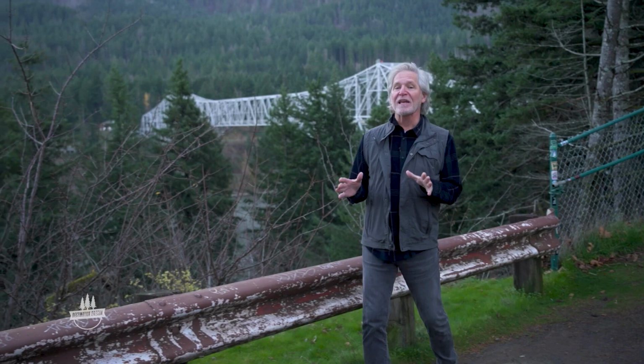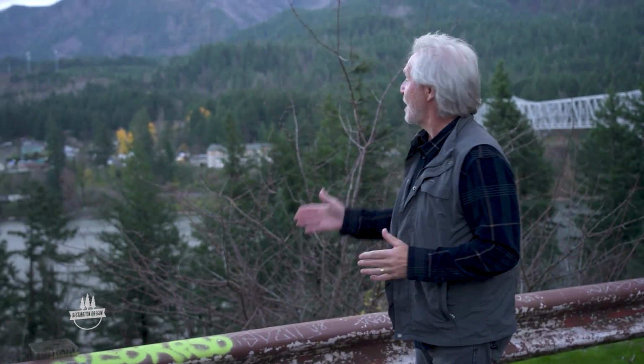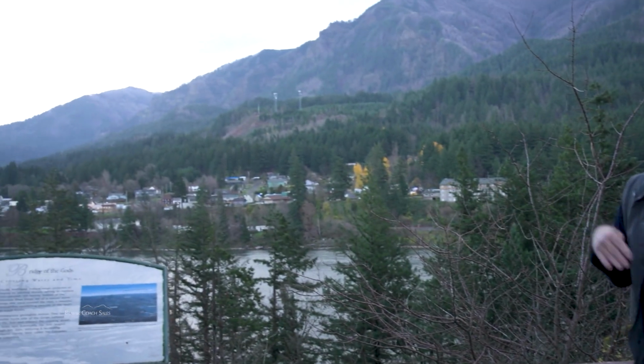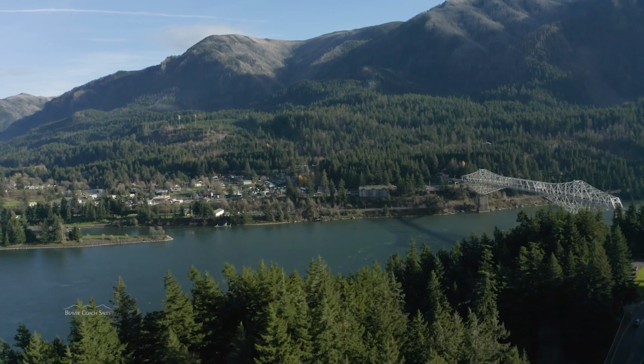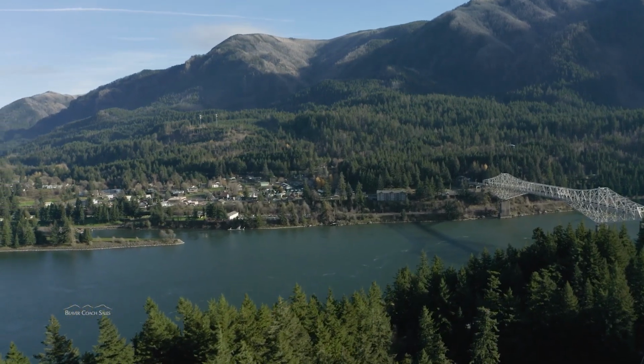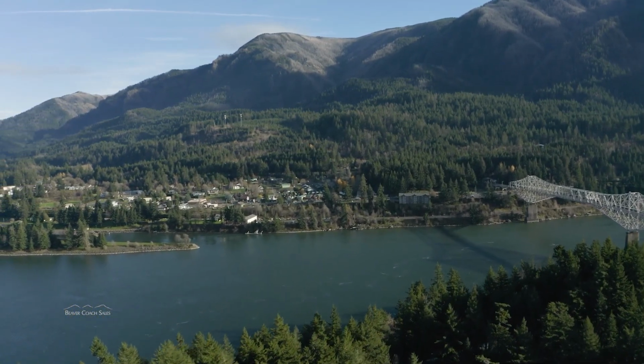Now, we might be breaking some sort of unwritten rule that says because this is a Destination Oregon report, you cannot leave the state of Oregon. But what the heck, we wanted to show you the view of Cascade Locks from the Washington side of the river. To get to this point, we cross the Bridge of the Gods. It's a toll bridge, $2 each way, to get to the Washington side of the river.